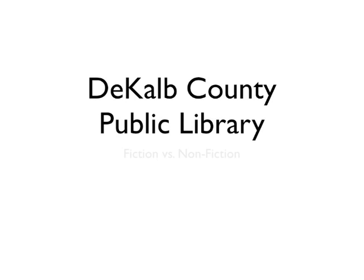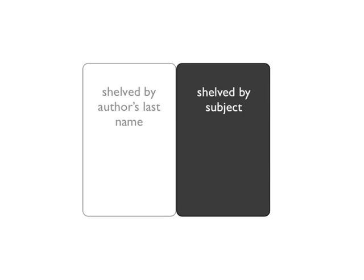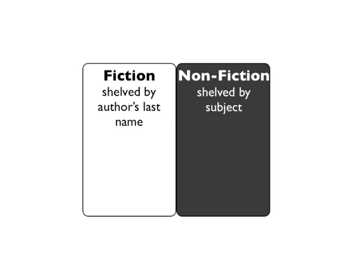Some items are easier to browse if they are shelved by subject, and other things, like novels, are easier to find if they are shelved by the author. Because of this, the library has two main distinctions that permeate through all age levels: fiction, which is shelved by the author's last name, and nonfiction, which is shelved by subject.